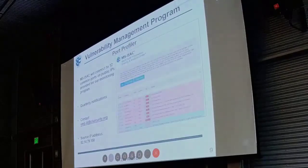On the port profiler side, this is where the MS-ISAC actually connects to 12 common ports on public IPs that you provide to us. The reason we do this is we want to see if we can find any ports that are open and publicly facing. I hate to admit it, but what we actually find a lot of are open printers and open RDP. That means that it is open to the internet, and somebody could utilize your remote desktop protocol. Definitely something we don't want to have happen.